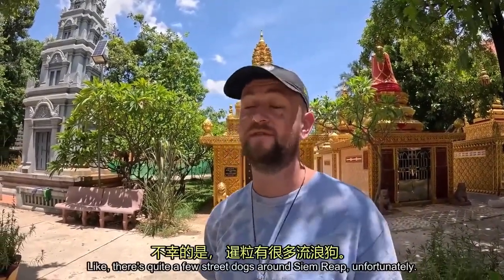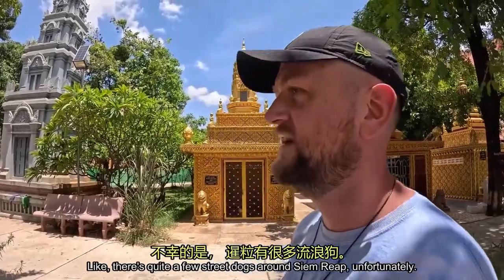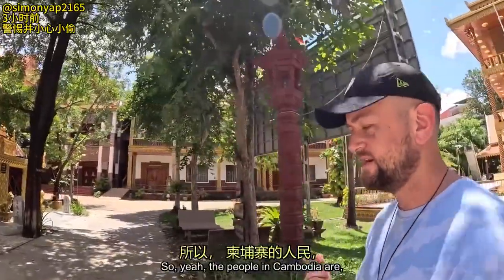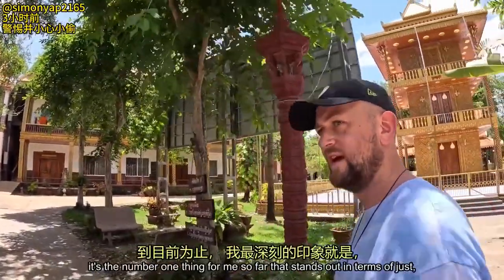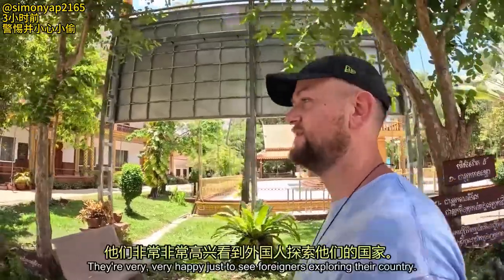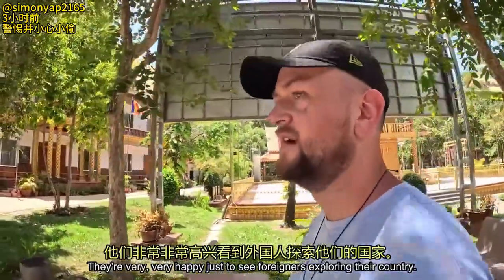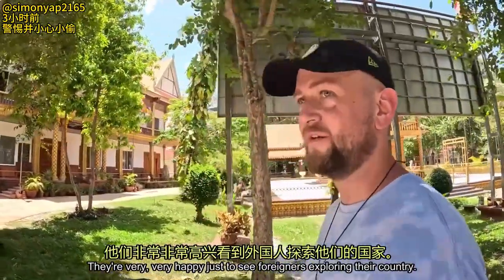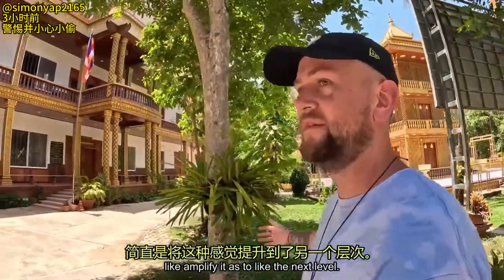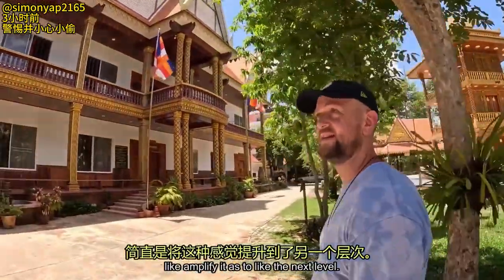There are quite a few street dogs around Siem Reap, unfortunately, but a lot of them are looked after by restaurants and stuff like that. So yeah, the people in Cambodia, it's the number one thing for me so far that stands out, they're very welcoming overall. They're very, very happy just to see foreigners exploring their country, and it's a very warm feeling. And places like this temple amplify it to the next level.